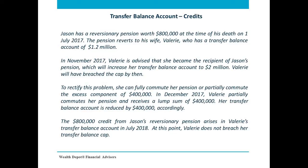In this example, Jason has a reversionary pension worth $800,000 at the time of his death on 1 July 2017. The pension reverts to his wife, Valerie, who already has a transfer balance account of $1.2 million. In November 2017, Valerie is advised that she became the recipient of Jason's pension, which will increase her transfer balance account to $2 million. Thus, Valerie has breached the cap.